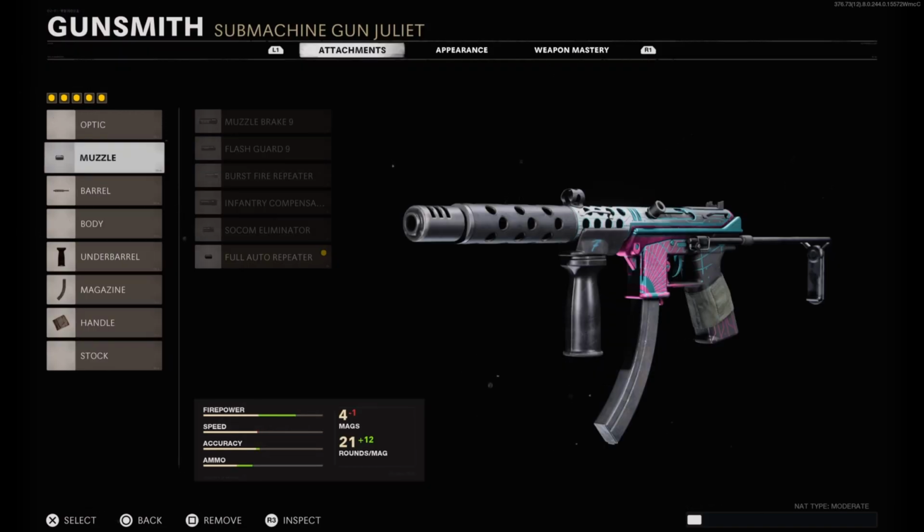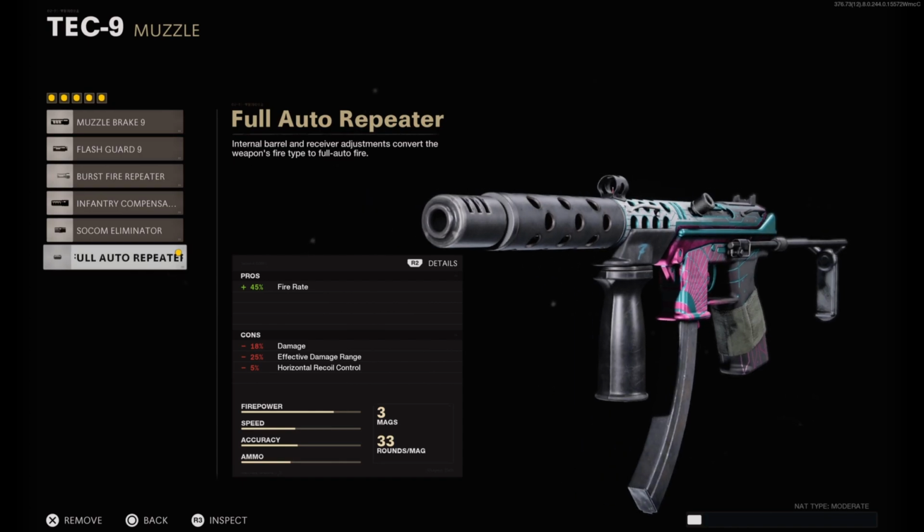Now with our third SMG, we have the Tech 9. You can't have a top 5 best SMG class setups without the Tech 9 being involved. Starting off with the muzzle, we have the full auto repeater. This improves the fire rate by plus 45%. It just makes your Tech 9 full auto, because the Tech 9 comes semi-automatic by default, which honestly is not the best thing, especially with an SMG. So the full auto repeater is definitely the way to go here.